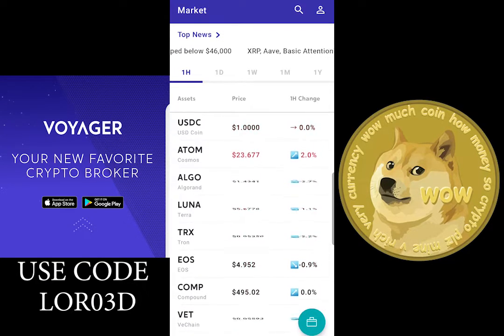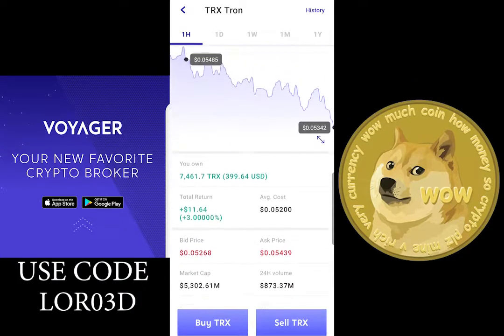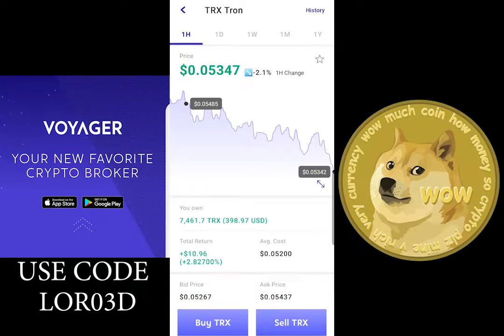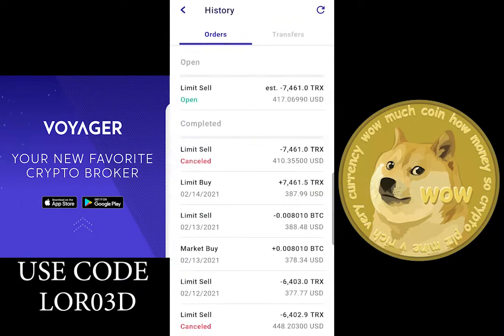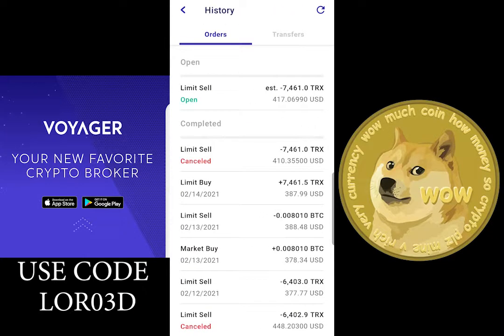I wish there were. Currently, I'm holding some TRX, some Tron. If we open it up here, we can see my return is sitting at about $10, $11. I was up to about $20 today on this, and this is a small investment. If we look at how much I'm actually holding, I have a limit sell open right here. I'm holding 7,400 Tron, and I've got a limit price at 0.559, which will net me $417.